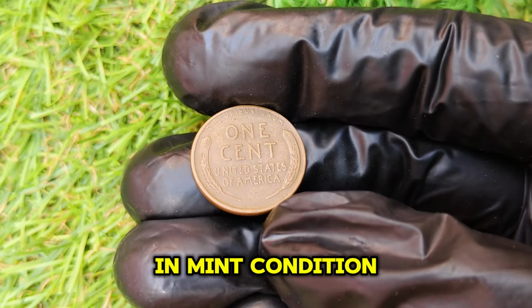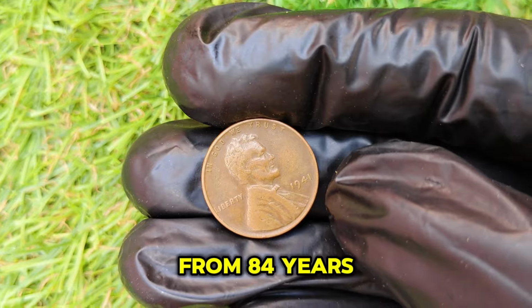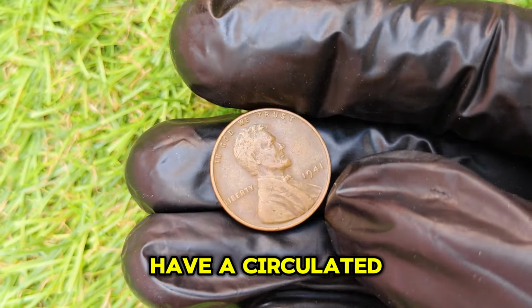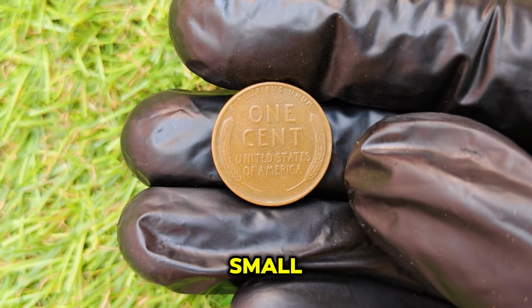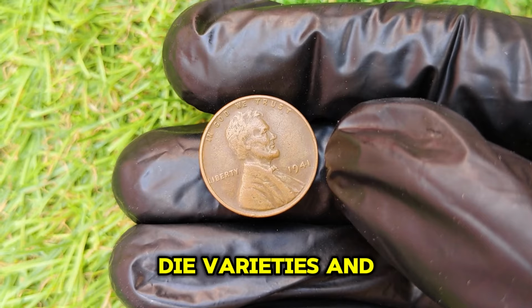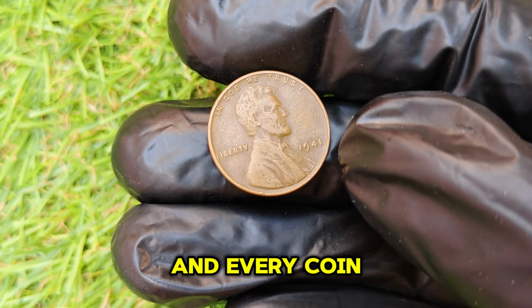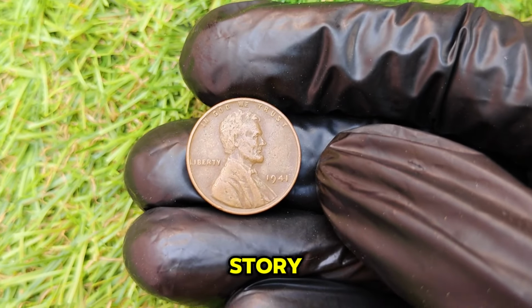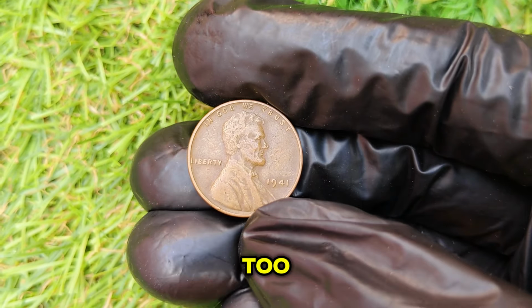And when it's in mint condition, untouched by time, it's like owning a time capsule from 84 years ago. Even if you have a circulated one, it's worth keeping. Many collectors start small, learning to identify details like mint marks, die varieties, and grading. Over time, they build impressive collections, and every coin tells its own story. Who knows, maybe one of your coins could one day be worth thousands too.